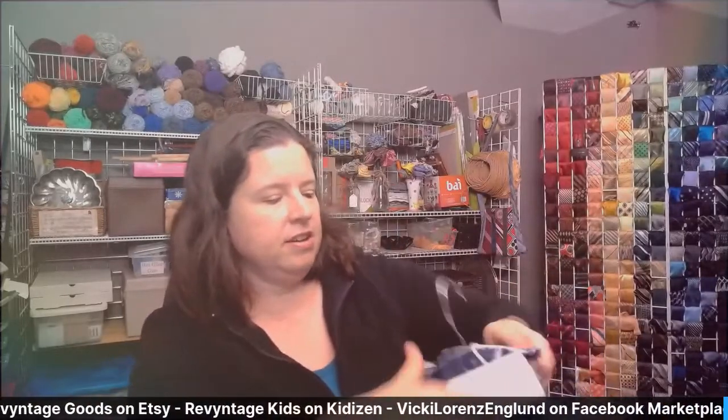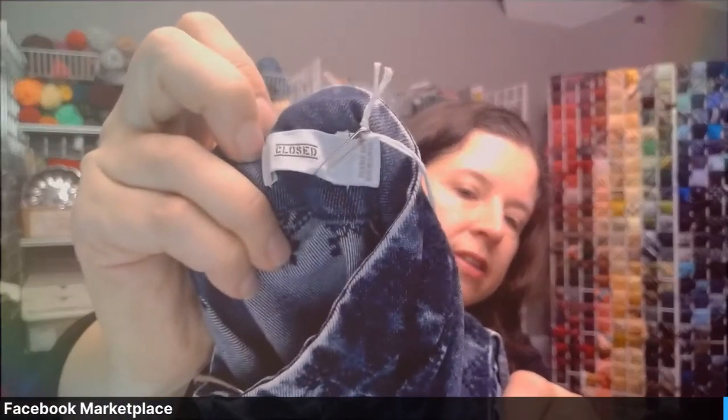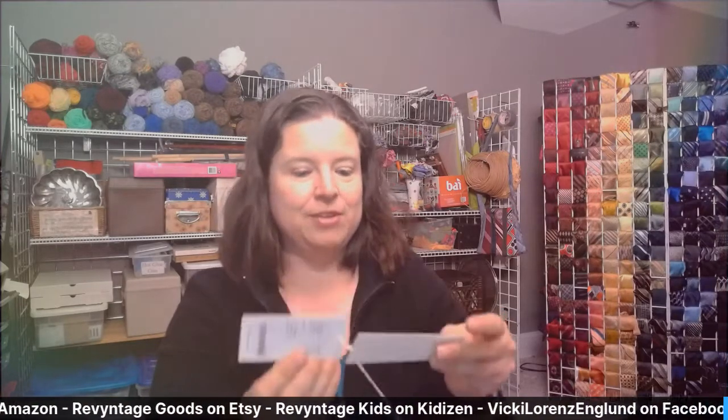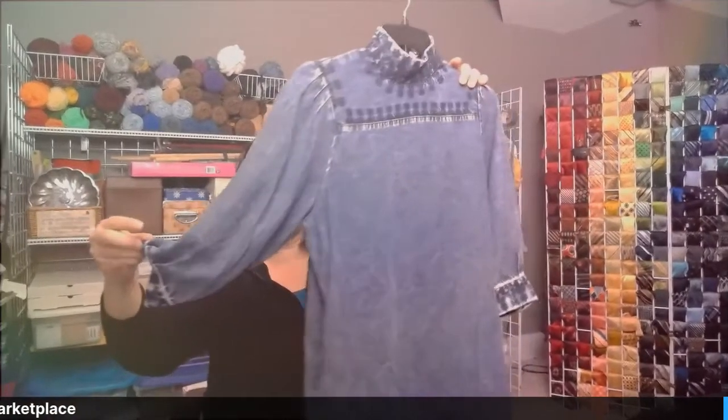So this next item is a cute dress. The brand is Closed, and it's new with the tags. There's the brand. It's a size... not sure what size it is. It's got a US price of $355. So I will definitely be looking up closed.com to see if I can figure out which size this is. Oh, and I lost the hanger inside, but it's a cute denim jean dress, with some cute sleeves.